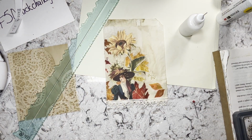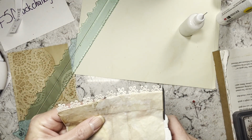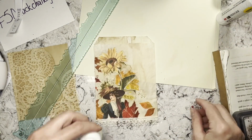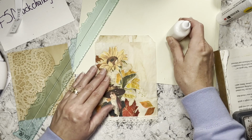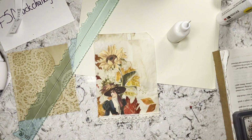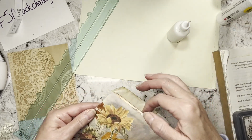Okay, that is that one. I might get some fall words. I'm not very good at using words on things, but it could use a little word or something right there. And I don't think I have any fall ones. I've got Christmas ones, so I'll have to work on that. I do have Christmas words and labels, but so that is hat.